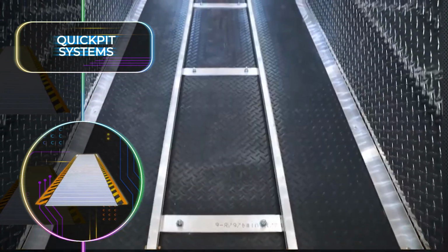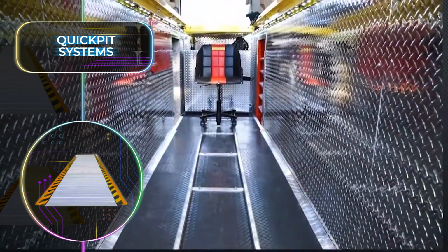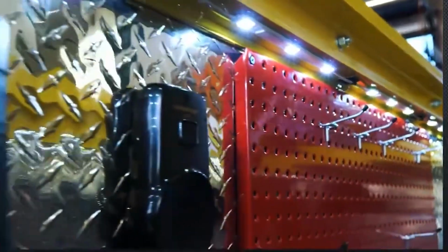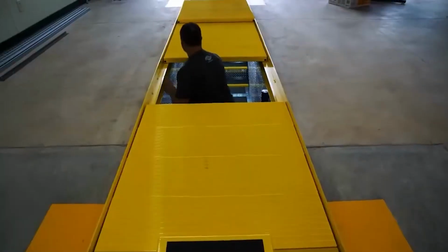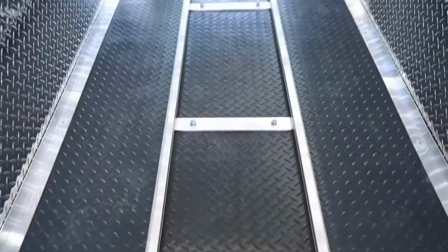The QuickPit is as close to the perfect, fully fledged service station as you can get, and it offers not only both standing and seating positions, but also helpful LED lighting, a weatherproof heating and cooling system, several toolboxes, and removable shelves. So once you're down there, you won't have to leave the pit until the job is done.